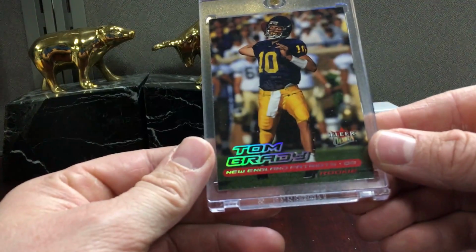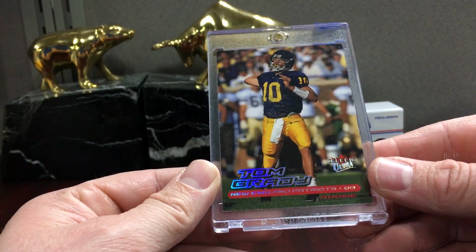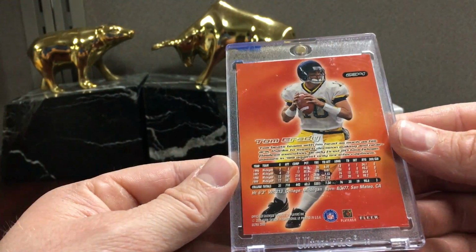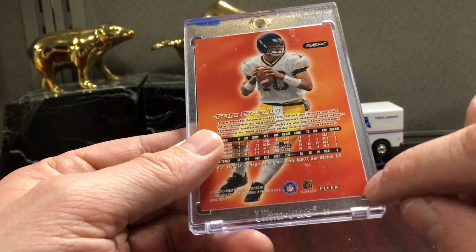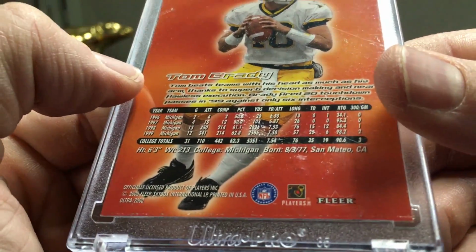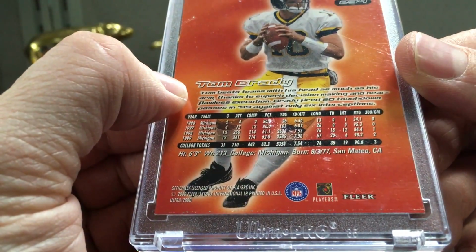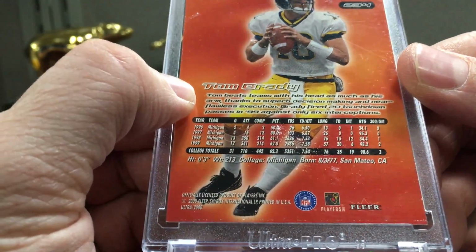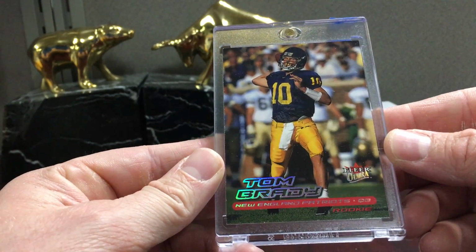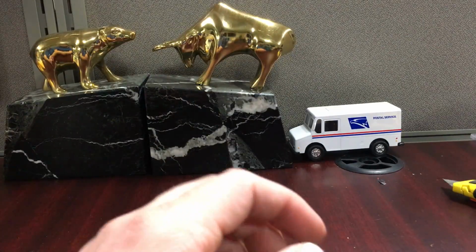Here's an Ultra Brady. This is one of my favorite Bradys. This one looks razor sharp too. They always look great when I first look at them. Then when I take them out, there's a crease right there on the bottom, or a surface stain going across the bottom. Can you guys see that? See that white starting up in the corner there? PSA would be pretty harsh on that, I think, even though it's on the back of the card. So there's an Ultra Brady. Still a beautiful card. I would take an 8 on it.